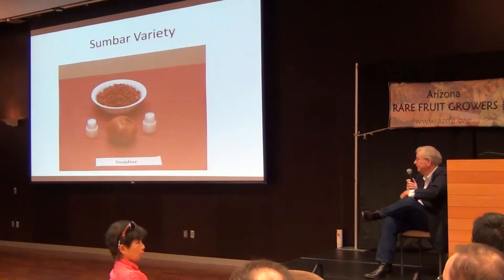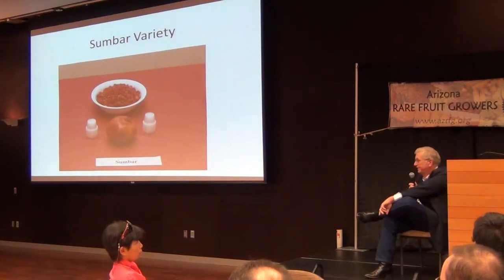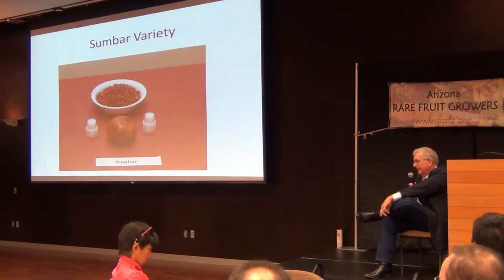Next picture. This is Sunbar. There's a little story about Sunbar. Sunbar is one of Dr. Levin's varieties out of Turkmenistan, as well as Salavatski is. Sunbar is a soft-seeded early variety.